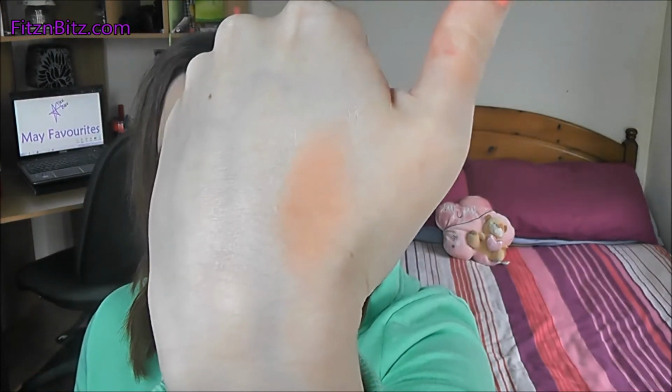Again, can you see this colour on me? And there it is there. Okay, yeah, you can see. In person it has a tiny hint, actually looking at it now it doesn't. It's not an orangey peach, it's just kind of a true, creamy peach as opposed to an orangey peach, if you kind of know what I mean. So there it is there.